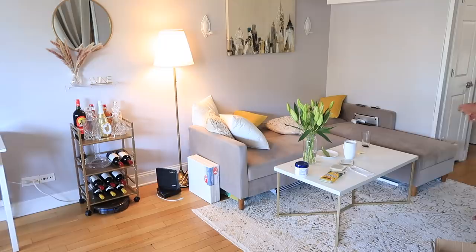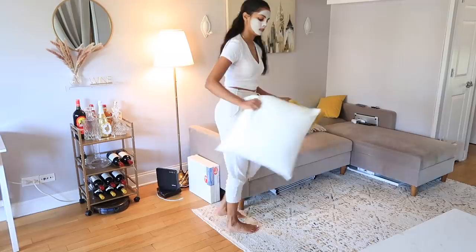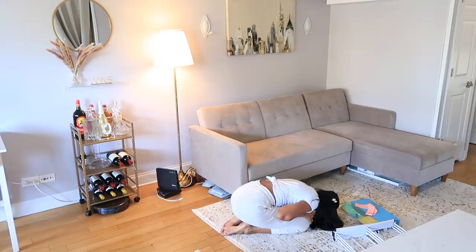Now just clearing out the coffee table and moving it away so I can clean the rug a little bit, and then also removing the pillows just so I can fully clean the couch and also organize the stuff that are under the couch, because if we're being honest, we just like to hide things if they're in the way under the couch, and now I'm just going to be decluttering it.